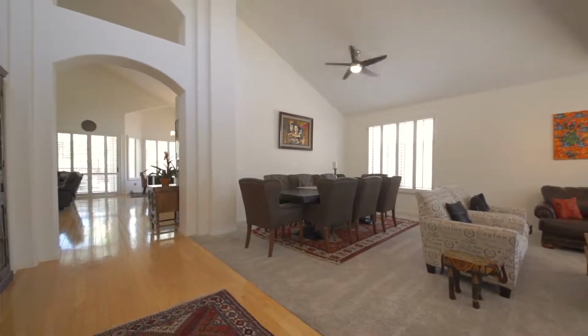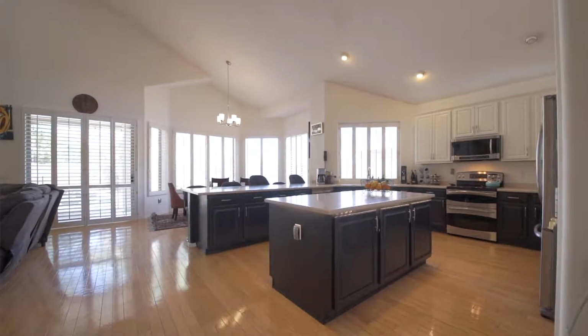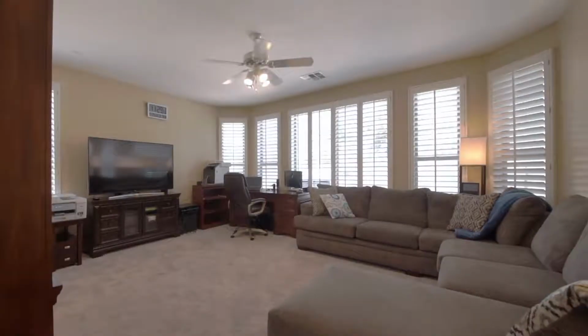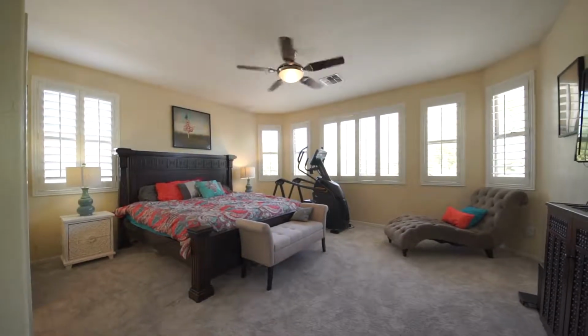As you walk through the front door, notice the natural hardwood floors that lead to an open and beautifully updated kitchen. This home features 2 master suites. One is on the main floor and the other one is upstairs. So come and take the tour with me.